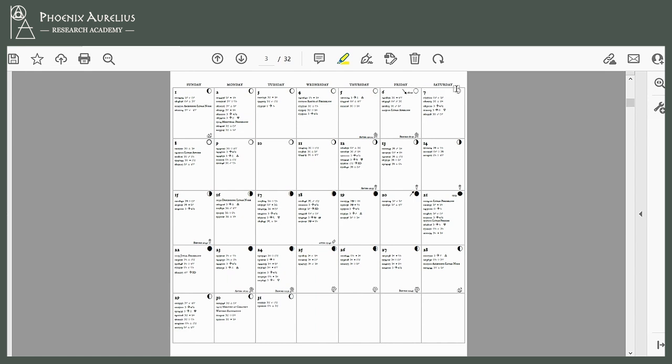So all day Saturday is also going to be a full moon. But then you can see right here we have a tiny sliver showing that we're waning. Waxing is going to show up on the left-hand side. Waning is going to start to show up on the right-hand side until that moon is completely dark, and that's going to be the new moon.